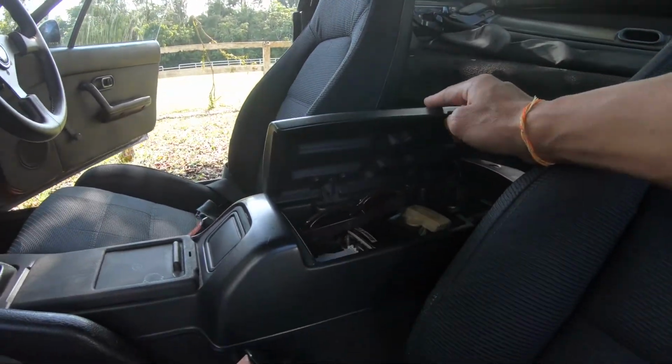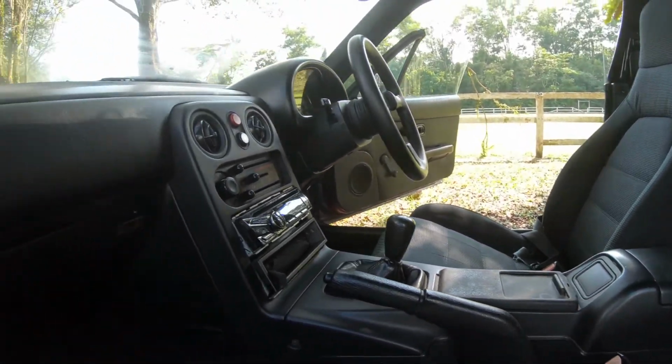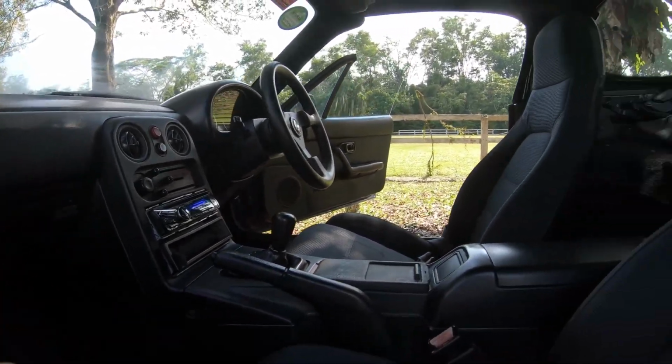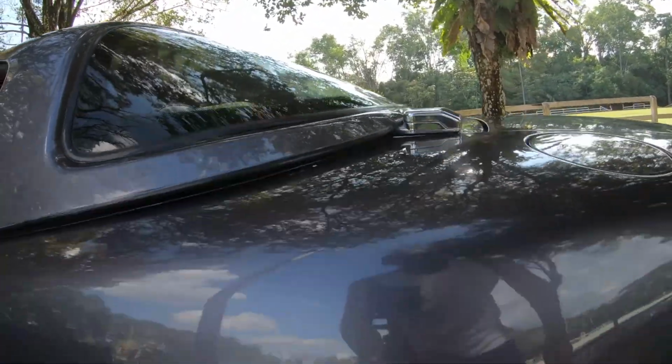That little bin there is for smart tags, touch and goes. Pair of glasses, maybe put your spare keys in that little cubby hole. Glove box, obviously very spartan, not the most robust glove box in the world, but this is what they would build like in the early 90s.